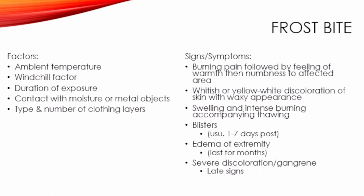And then swelling and intense burning accompanied by thawing. Blisters usually take about 1 to 7 days after the event to begin occurring, and the patient may have edema in the affected extremity, and this can last for months. Severe discoloration, such as that black necrosis type looking skin, is going to be a late sign of our frostbite.